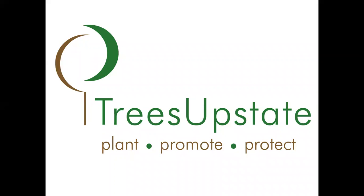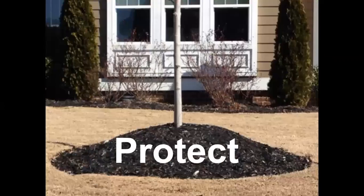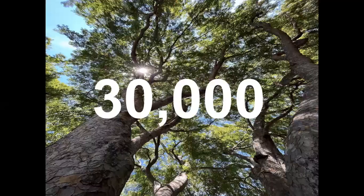We were founded in 2005 by Katie Jones, and our mission is to plant, promote, and protect trees. We plant trees at parks, schools, and neighborhoods, usually with volunteers, but sometimes with students as well. And we have planted and given away 30,000 trees since we were founded. We actually just hit that number at a tree giveaway that we did at Furman last month. We are super thankful to have that partner in Furman, and that project was funded by the BMW Charity Pro-Am, trying to meet their sustainability goals. So 30,000, that's a really big number for us, and we're super excited about it.